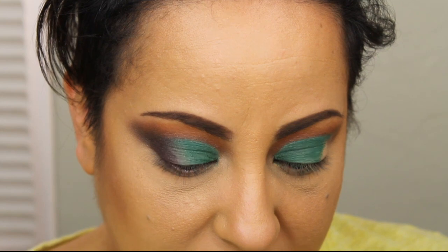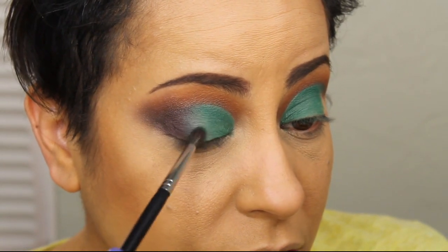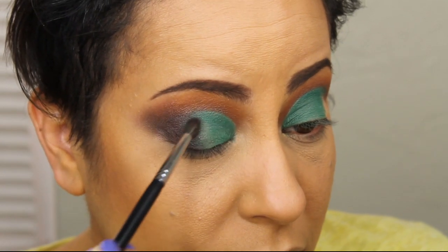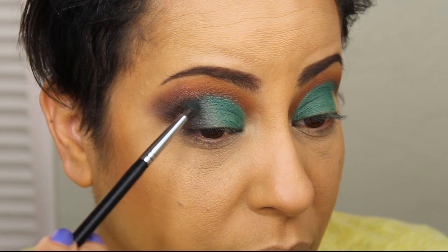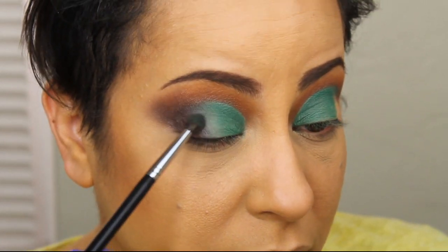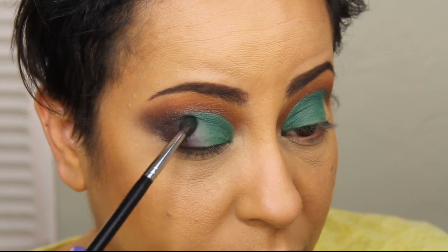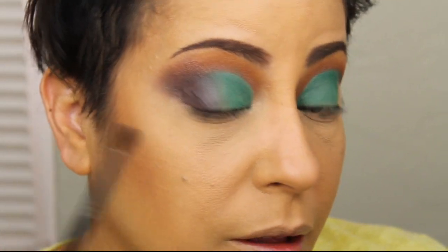And then I'm going to go back in with the NDW color and add just a little bit more. And just kind of keep going back and forth between the blue and the purple until you get a pretty good gradient blend going from one color into the other.